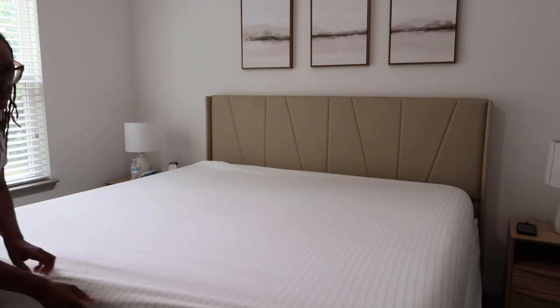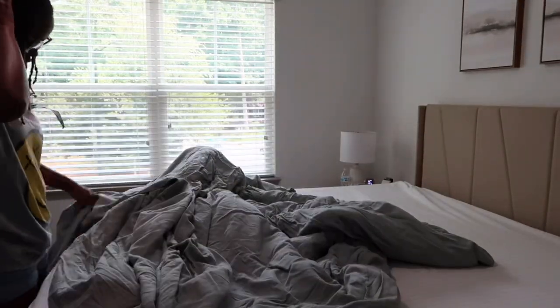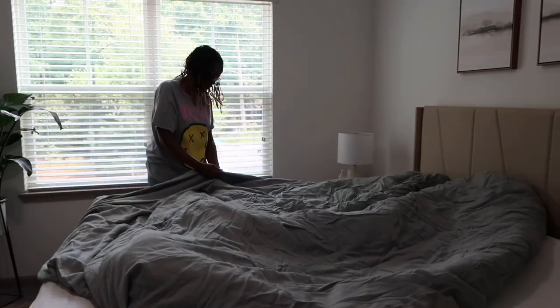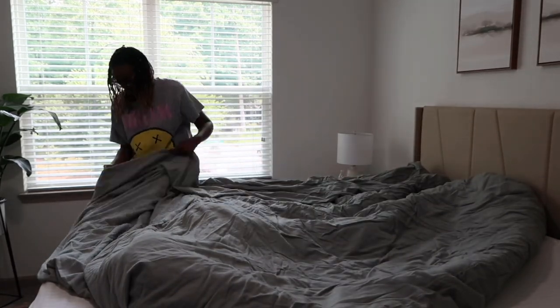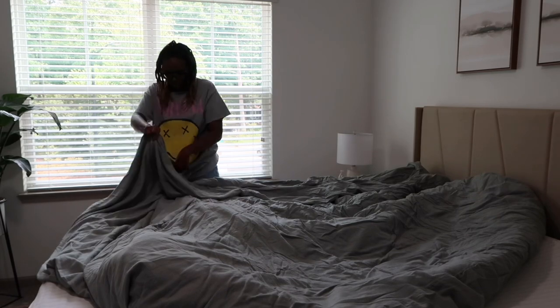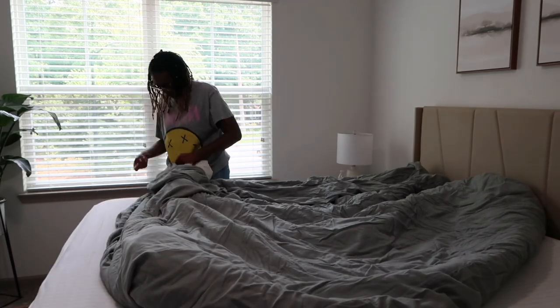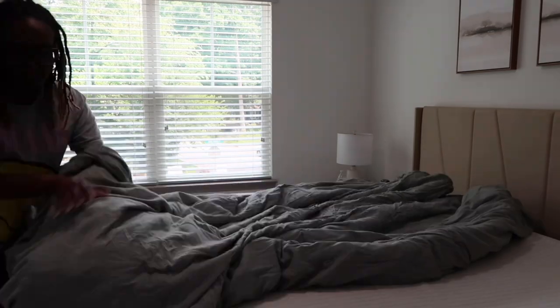So the first thing I'm doing is making my bed. That's pretty much how I start any type of cleaning routine. But I actually had just washed the sheets along with the comforter. So I'm going to go ahead and make the bed. And then I actually washed the duvet cover and the comforter all together. I know most people take the duvet cover off. However, I'm pretty lazy with doing that. So I just washed it all together. And so here I'm just making sure it's all tied and ready to go.